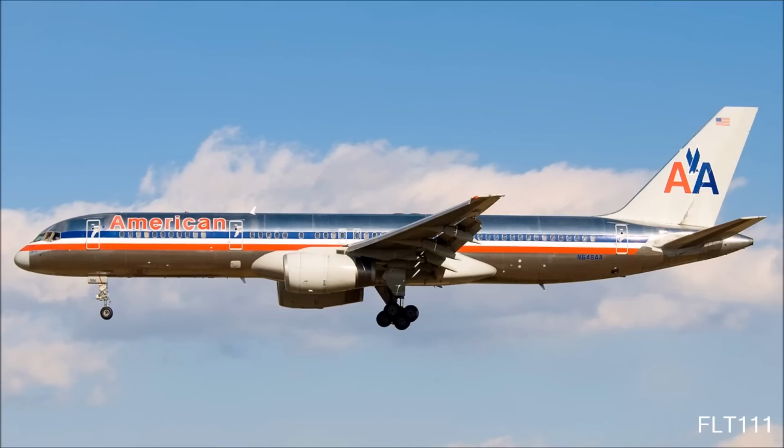American 77, contact Washington Center, 120.65. Good flight. 20.65, American 77, thank you. American 77, level at 13,000, 417 south. American 77, Washington Center, Roger. Climb and maintain flight level 270. 270, American 77.